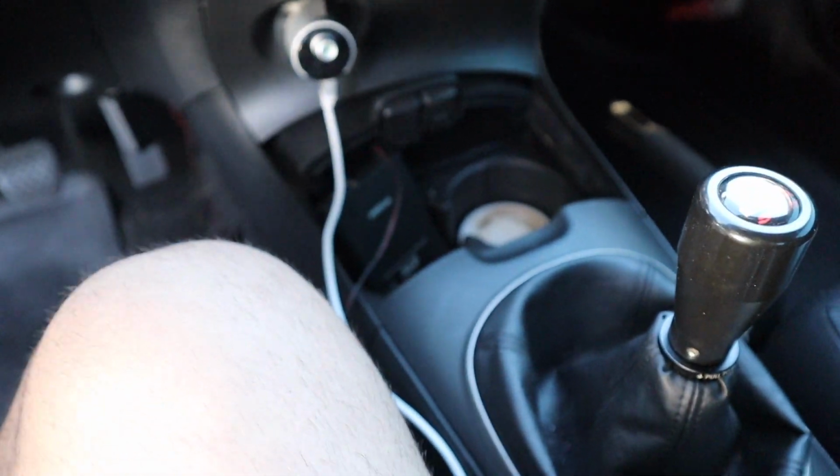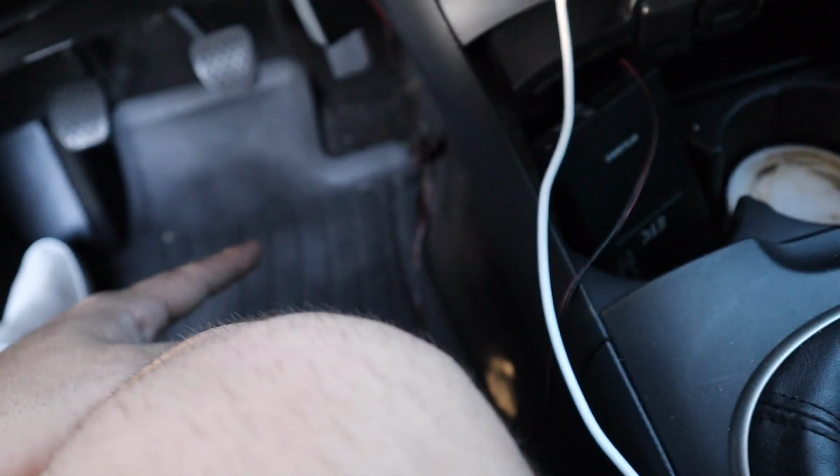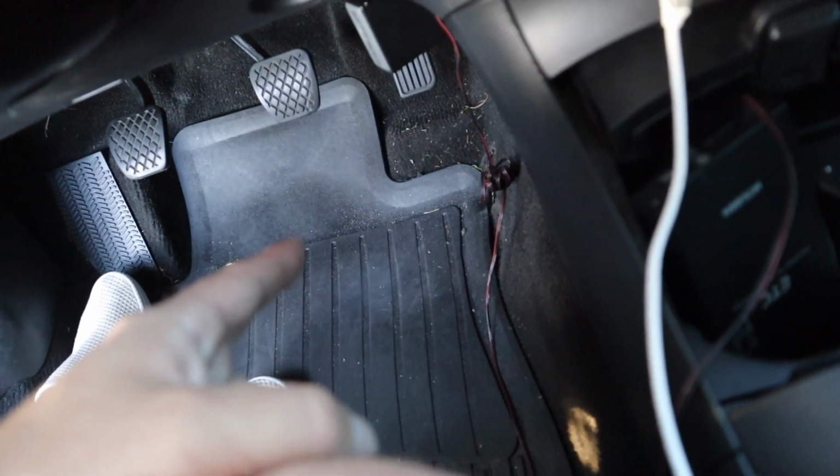Other than that, the interior is pretty stock. I am also running the rubber mats from the DC5. Those, you are still able to find at the dealer. Let me get a zoom in there. You are still able to find those at the dealer.